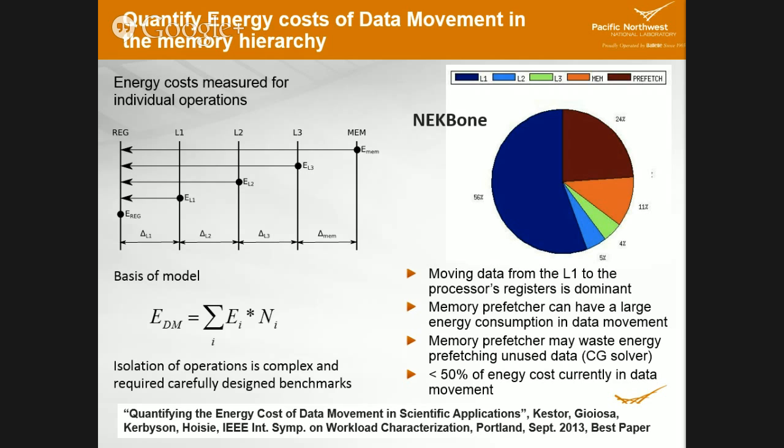We published some of this work back in September 2003, where we carefully designed a set of micro benchmarks for determining the energy cost of data movement, in this case on an AMD Intel processor, looking at how much it costs going from different levels of cache and across the systems, and forming the basis of a model which looks quite simplistic. The detail of the work was actually in the design of the micro benchmarks to separate out the true cost of the data movement. And then applying that to a number of applications. Nekbone is an application coming from a co-design center from Argonne.